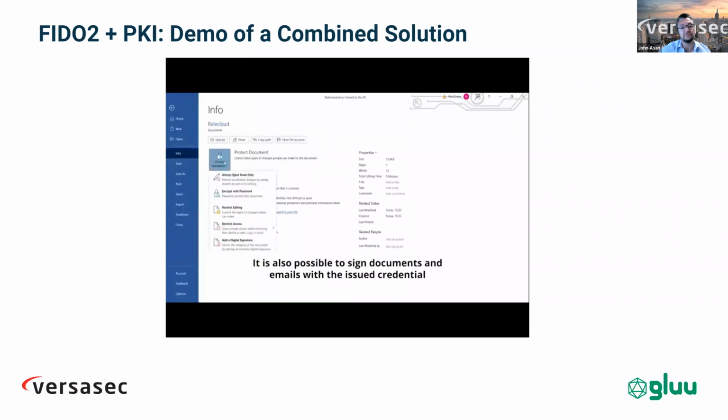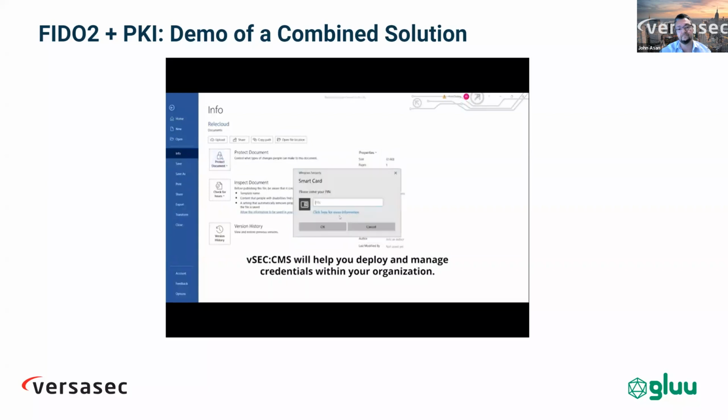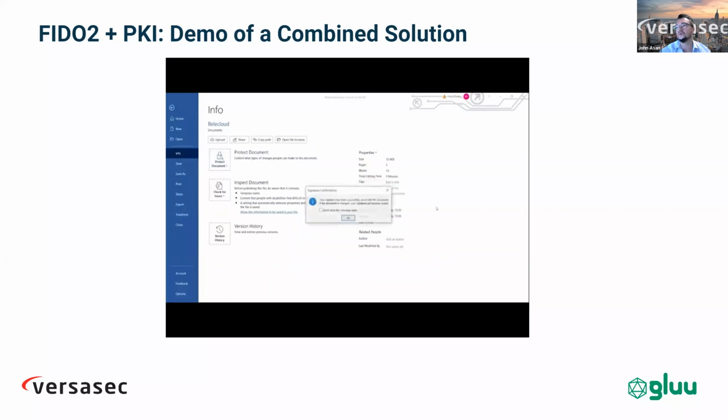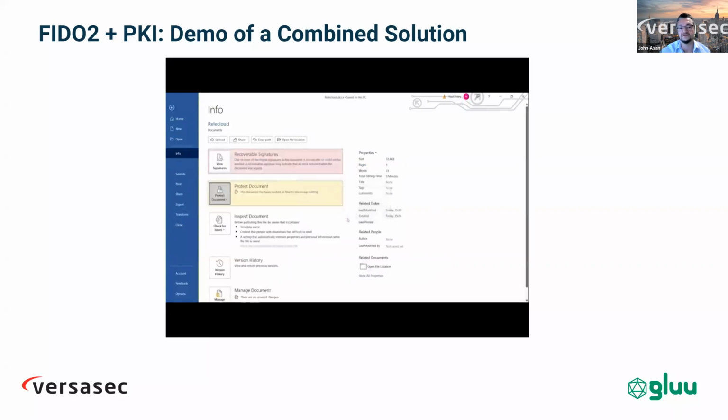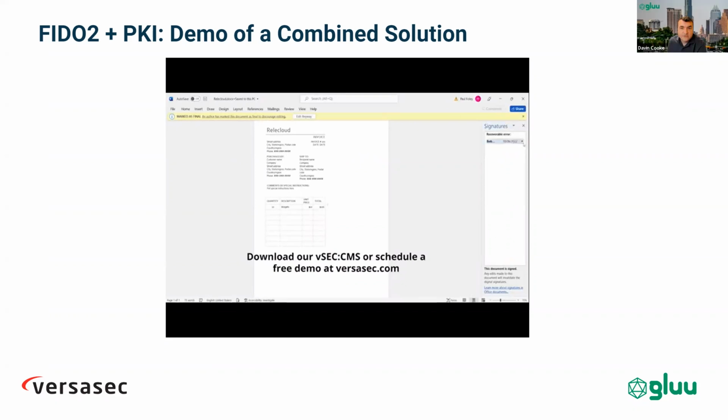So here, you would sign your document with a digital signature based on the certificate that's issued on the credential, and then, of course, according to the protocols of your public key infrastructure, your PKI. So all these use cases can be managed and deployed under a unified application, the Versasec CMS application, connecting to your existing PKI, connecting to your FIDO IDP, applying different policies according to your requirements, right on the credential for the user. And that's our demo.